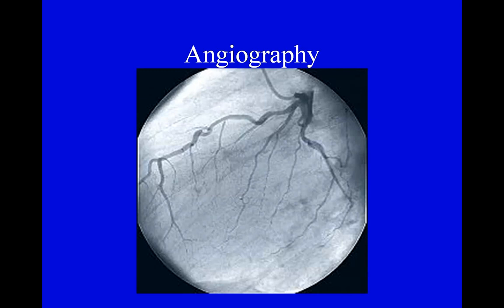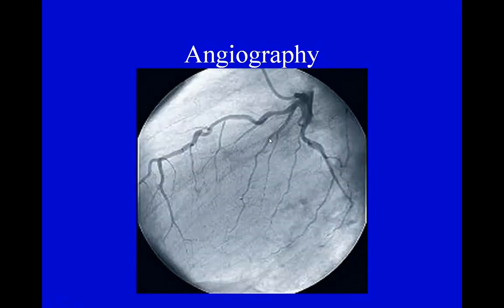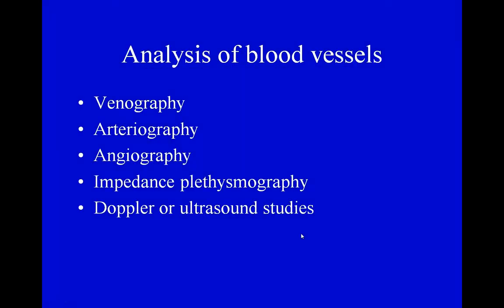If you hear of people who have had a stent, they usually did that during cardiac catheterization. Those catheters could be used to slip a stent over a device that, once it's in place, pops open and holds that blood vessel open. So for analysis of blood vessels, we do venography, arteriography, and angiography is the generic term saying we're studying the blood vessels.